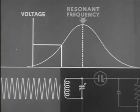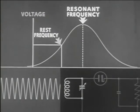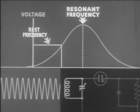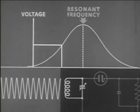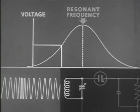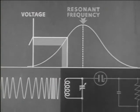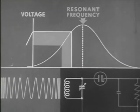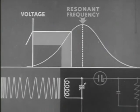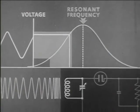But now, watch what happens as the frequency of an FM wave, with its rest frequency here, gets closer to the resonant frequency of the discriminator. Now don't forget, here's the resonant frequency of the discriminator, and here's the voltage at the rest frequency of our FM wave. Now, when the frequency of the incoming wave is changed so that it moves closer to the resonant frequency of the discriminator, more voltage is passed by the discriminator. This means that the voltage output of the discriminator will rise in step. When the frequency of the incoming FM wave reaches its peak, the voltage reaches its peak. Now, as the frequency of the wave gets farther away from the resonant frequency of the discriminator, less voltage is passed. Here's the entire action. Watch it.